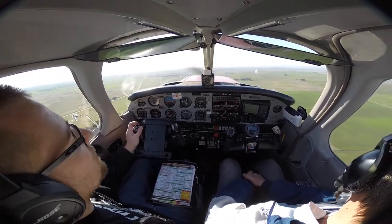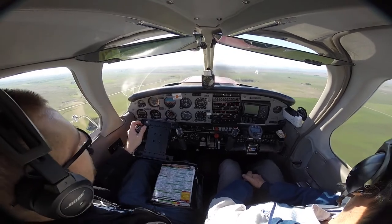Rio Vista traffic, Cherokee 2863 Mike, departing to the west, last call, Rio Vista.